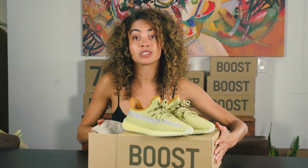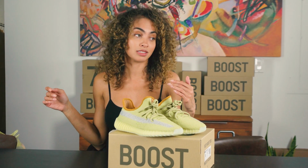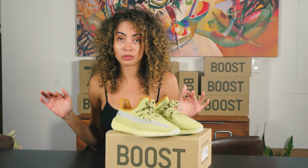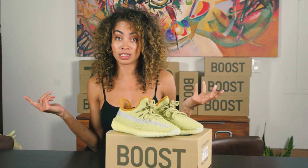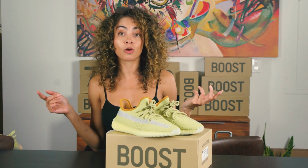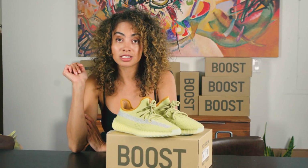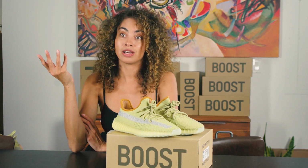So I want to kind of compare these to my Antlias, which you guys know I won. It was a UK-exclusive. Super stoked about these shoes because I thought I was going to lose them. I don't know if you guys have had issues ever with the postal service, but this guy just didn't deliver my shoes and said he did. So I had to stay on the phone all day long trying to track this package down. Thought I lost this UK exclusive, but thank God somehow they got delivered.